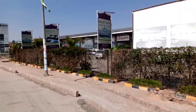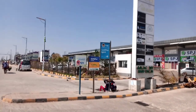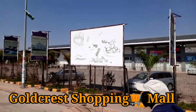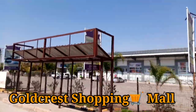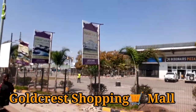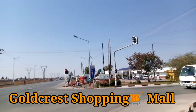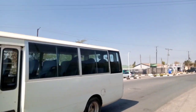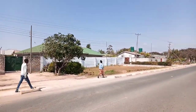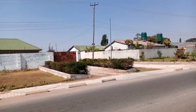To start with, Kamwala South is separated by the ring road from the main Kamwala or Kabwata area. So when you are entering Kamwala South, the first distinct thing will be a new mall. Yes guys, for some of you who left Zambia a few years ago or many years ago, there is a road that comes from St. Patrick's. Now at the junction from the road from St. Patrick's and the ring road, that is where you find a new mall known as the Goldcrest Mall. Goldcrest Shopping Mall.